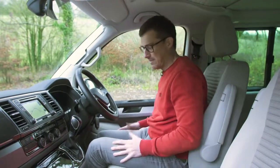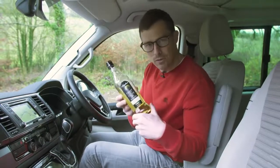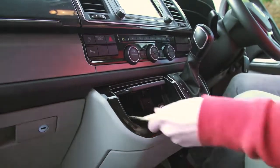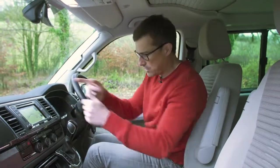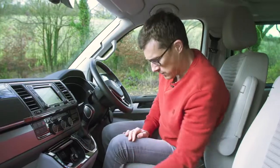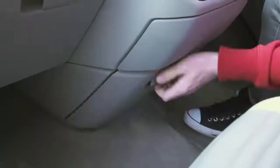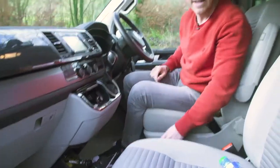In terms of storage, it's not bad at all. So we've got some storage areas up here where you can fit a bottle. There's some huge ones down here where, look, I've got a bottle of oil. More about that later. There's a little bit of storage in here where you can put your mobile phone, and you can connect it up to the USB port, and then you can run Apple CarPlay and Android Auto through this infotainment system, and a 12-volt socket just in here. And look, this is actually a torch. How cool is that? You've also got a couple of cup holders, so you can fit a bottle in there. And if you've got a larger bottle, look, there's actually a specific bottle holder down here. I'll just leave my oil in there.